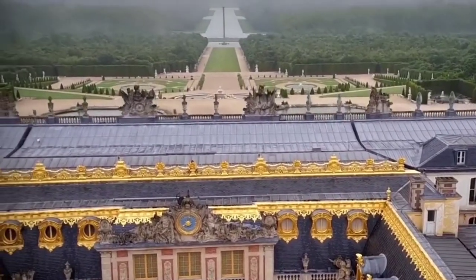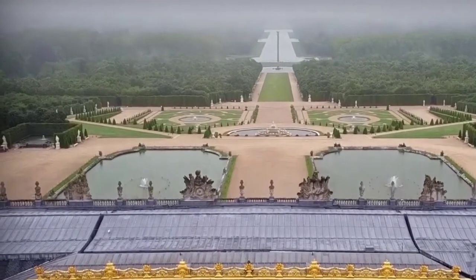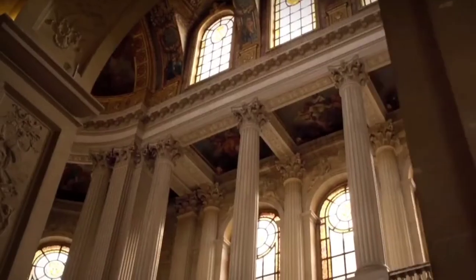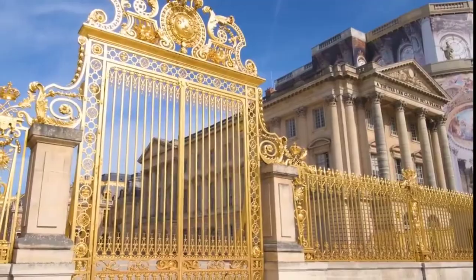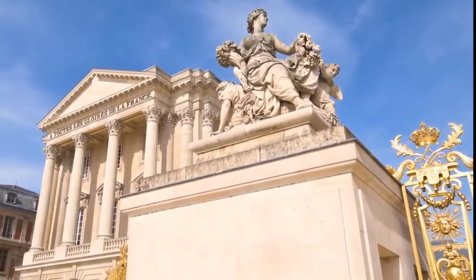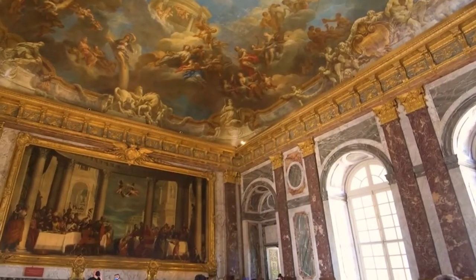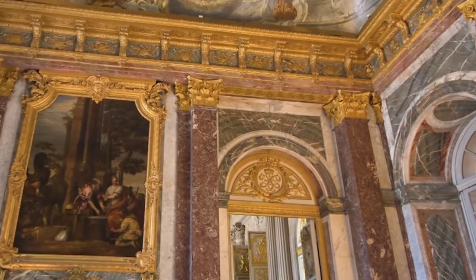In 1623, Louis XIII began construction on this palace, intending it to be a hunting lodge. However, Louis XIV expanded it and relocated France's center of political authority from Paris to this palace in 1682, making it the official royal residence. The first enlargement took place between 1661 and 1678, while the second took place between 1678 and 1715, transforming the once hunting lodge into this beautiful fortress.